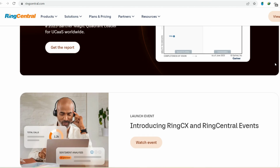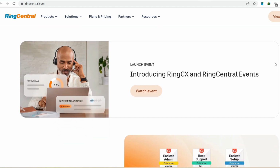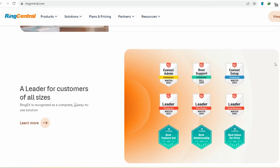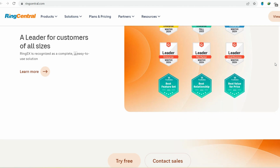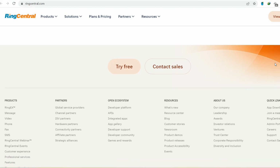Okay, internet access is key. But how much speed do I actually need? This is a great question, and the answer depends on how you plan to use RingCentral. Here's a breakdown. Basic calls. For simple voice calls, you only need around 90 kilobits per second, kbps, of upload and download speed. That's not a lot, and most internet connections can handle that without breaking a sweat.